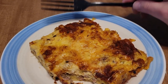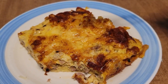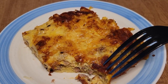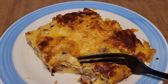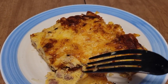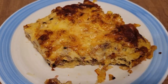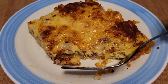So here's my final piece. I've already eaten a bite, sorry, but you can see that craggly texture, and it's just a tiny bit crispy, and it's got this really fluffy frittata texture, and these chunks of sausage and a little layer of melted cheese, and it is so good.